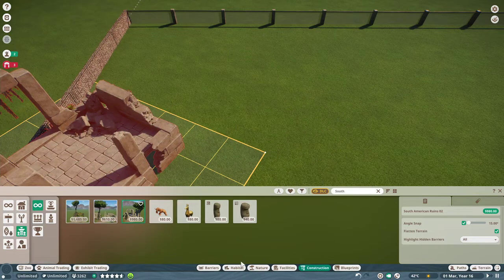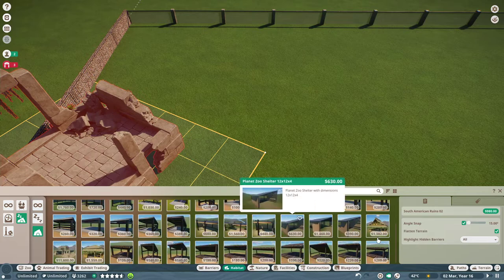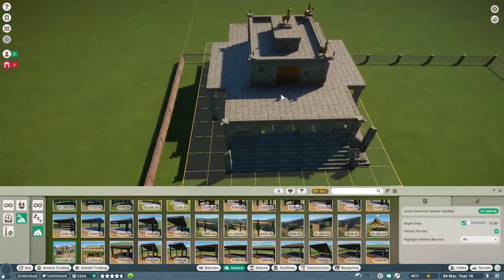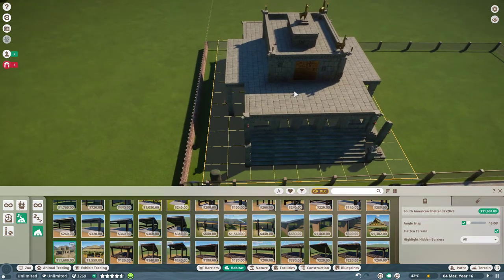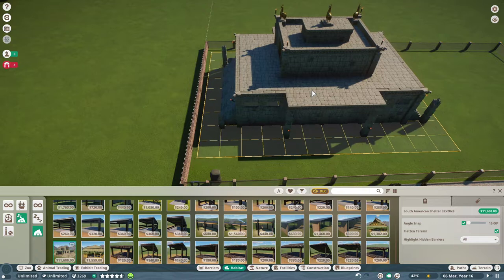Oh wait, I wanted to do the hard shelter. That's going to be extremely massive in this one, so... Holy moly. Okay. Be like King Louis. I'm the king of the jungle, man.